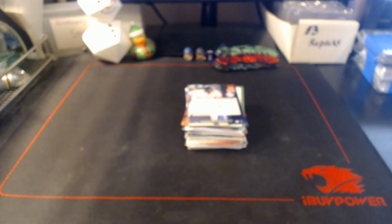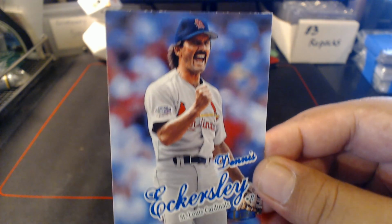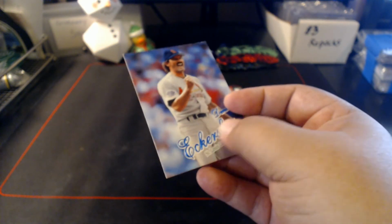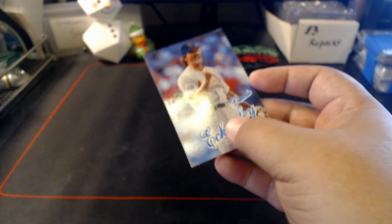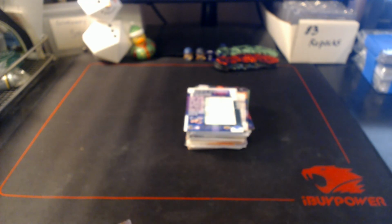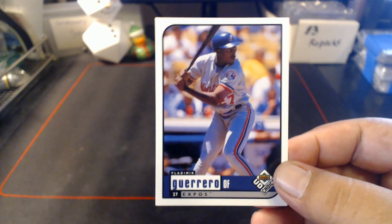We got Ultra here. I think this is Ultra. Yeah, definitely Ultra. Dennis Eckersley. This one has quite a bit of chipping at the top, but it's okay. One thing about these Ultra cards from this year, they have a raised lettering, so it's kind of pretty cool there. It's kind of embossed. We got a 98 Upper Deck, Pedro Martinez. And then we got some 99 Fleer Tradition with Pedro, Edgar. And then we got an Upper Deck Choice from 99, Vladdy Daddy.